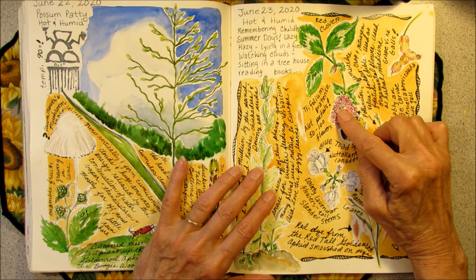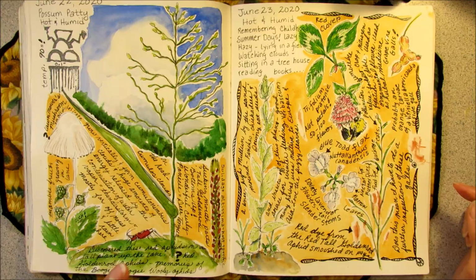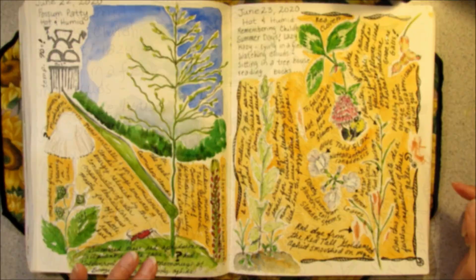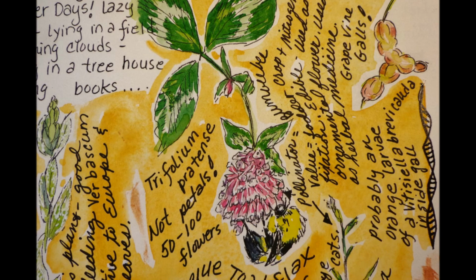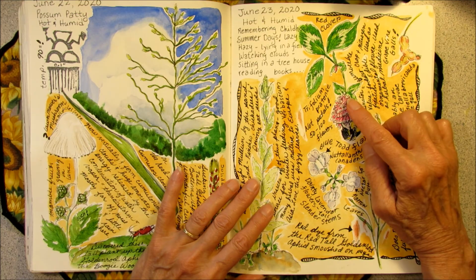Red clover is grown as a fodder crop to feed animals, and it's also used to fix nitrogen in the soil to make it more fertile for other crops to grow. There are many herbal uses for red clover, and it's edible. Some people eat the flowers. And in some places, it's actually grown as an ornamental flower.